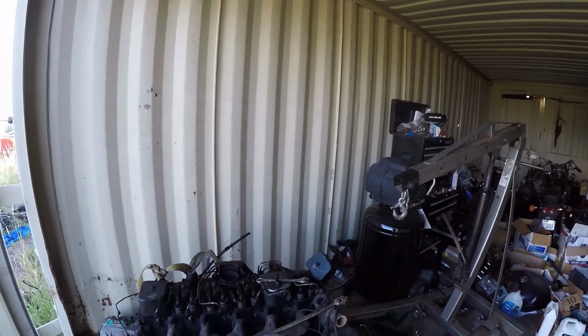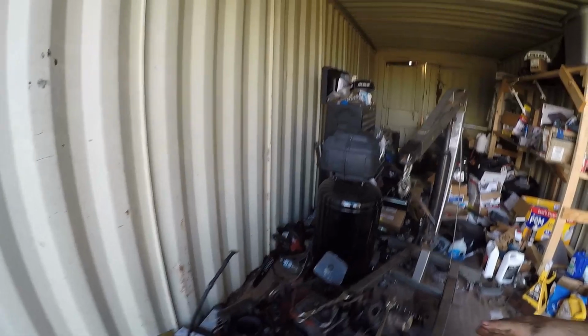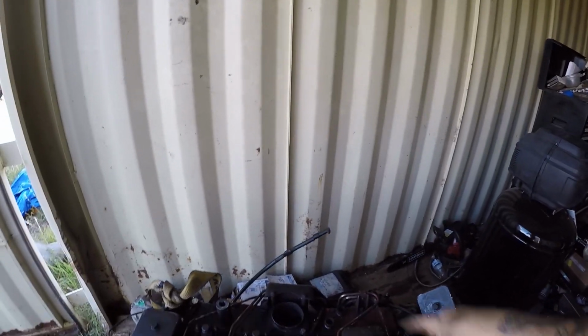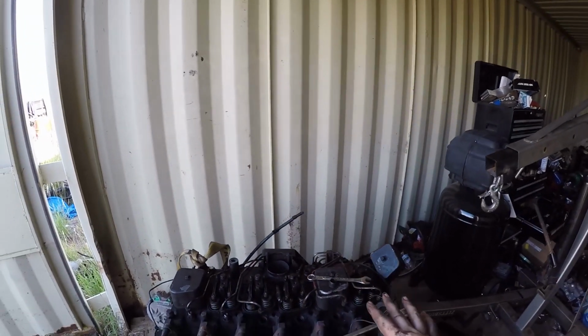But that's what I care about. What we're gonna do is just pull some of these brackets off real quick. I'm not gonna bore you guys with pulling some of the stuff off. I'm just gonna get most of this torn down. All I have to do is undo all the bolts and then me and my brother are gonna pick it up and slide it out this way. I might take the lines off, I might not. Who knows? We'll find out.